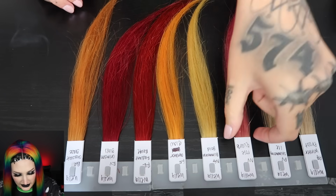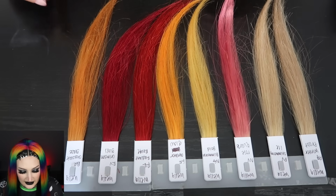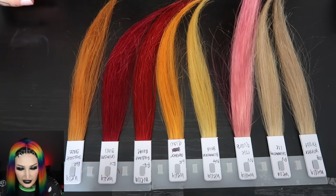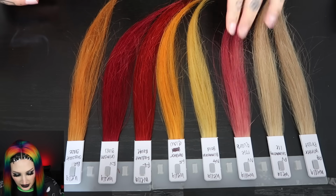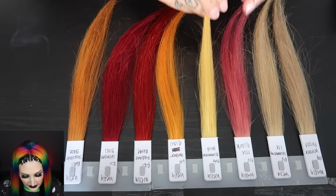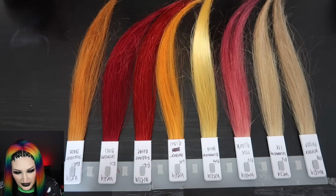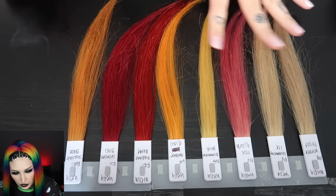Here's the Rose Quartz, and this one actually surprised me. It's very, very pink, as you guys can see. This would be really cute just doing it on blonde hair all over for a temporary change. Very, very pretty pink shade. Then we have the Gold, and this one is actually not as golden as I thought it would be. Now, don't get me wrong, it is straight yellow, but it's not a neon yellow. It's more of a natural toned yellow color.